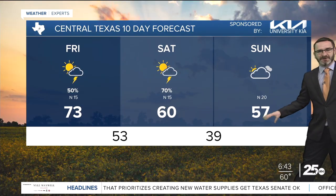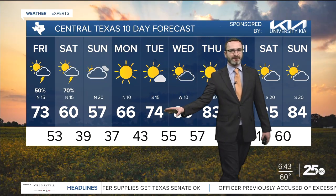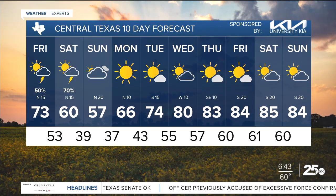Then Sunday, we'll start to erode that cloud cover, but we'll still be in the upper 50s. Look at the mid 60s on Monday. We could see morning lows in the 30s, and then we start to warm back up to the 80s next week.